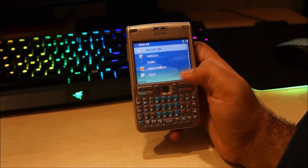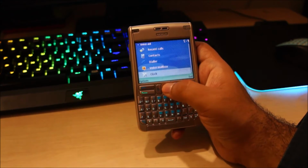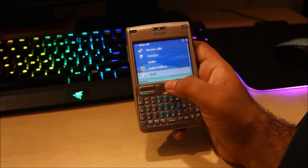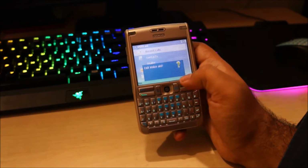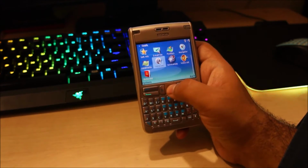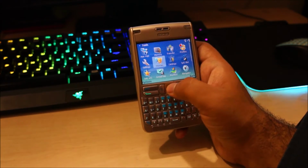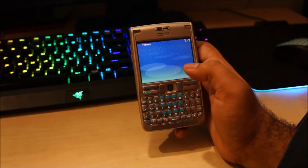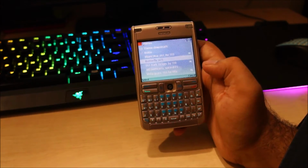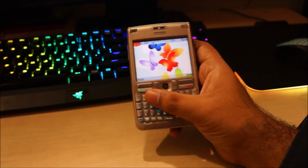So you also have this voice aid thing. Contacts, dialer, voice mailbox, clock, 6:36. Voice aid, recent calls. Exit voice aid. Very useful if you're not able to see properly. You have this voice command, just like you would command your phone to do particular tasks. You have the regular Nokia themes. Preview this, and there were tons of themes available for these kinds of phones back in the day.